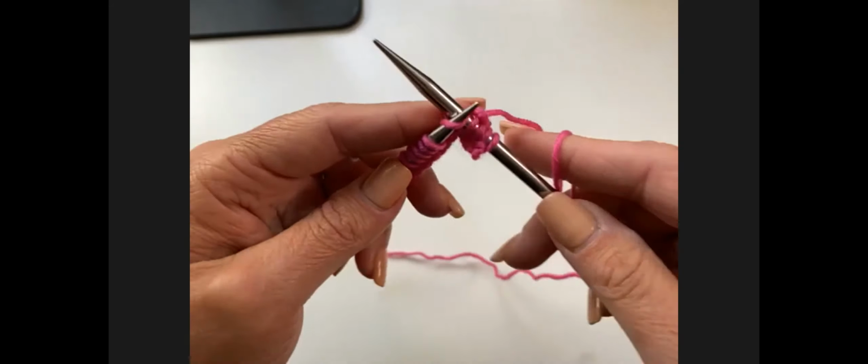If she means it comes off completely, well, you have to find it to be able to get it back on, which can be very difficult for a beginner. But if she means it just slips off onto the right hand needle, simply put it back over to the left and then restart. I don't know if that answered the question or not. Hopefully it did.